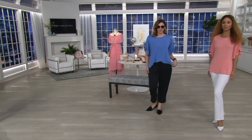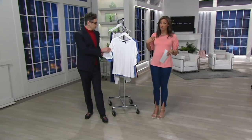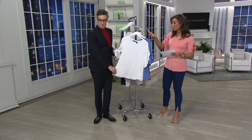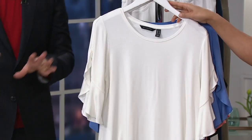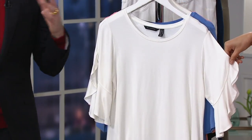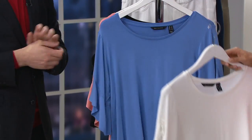But this is that go-to knit, and it comes in some great colors. Like the one I'm wearing right here is that coral reef color that you've seen. But I'll show you the colors, and then we can have Cameron talk about all of the little details. This is the white, classic. Yes, and classic white tops we do refresh every spring and summer. I just think no matter what, it needs a little update.